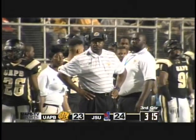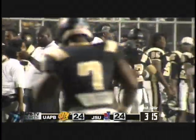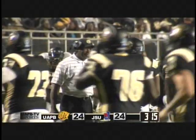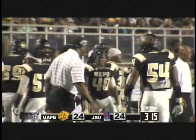And folks, we got a new ball game. The Golden Lions were down by 2 touchdowns in the first half, but with 3:15 to play here in the third quarter, we are all tied at 24. UAPB and Jackson State to kick off when we come back.